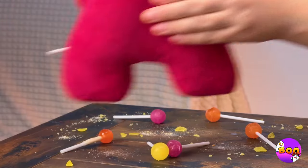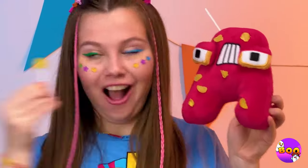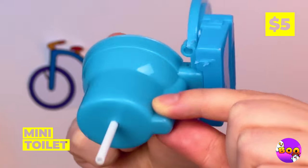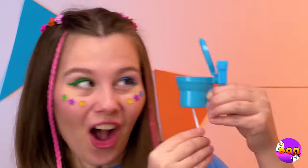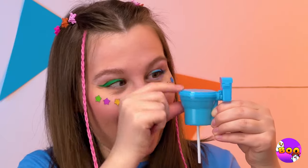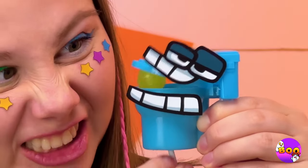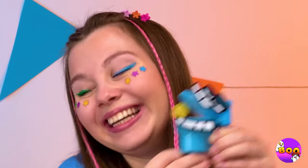Looks like A could use some help too. A mini toilet can help you out. Just slide your lollipop inside and close the lid. And it can use a familiar face too. Here, A.